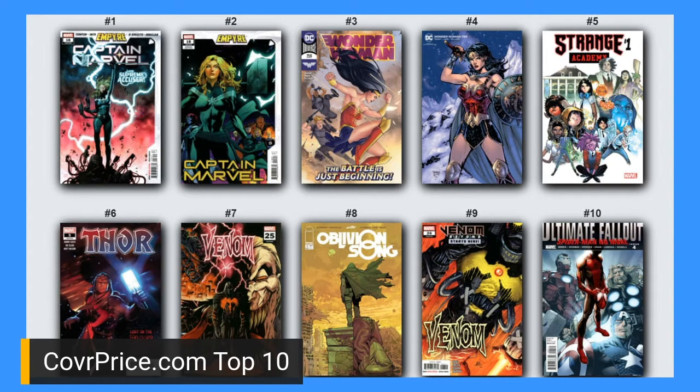They are Ultimate Fallout 4. That is just not leaving the top 10, which is a good thing. Venom 26, the first appearance of Virus. Number 8 is Oblivion Song number 1. Number 7 is Venom 25, the second print. That is a crazy wraparound cover. Number 6 is Thor. Number 5 is Strange Academy number 1.